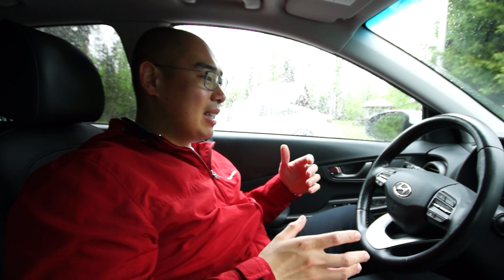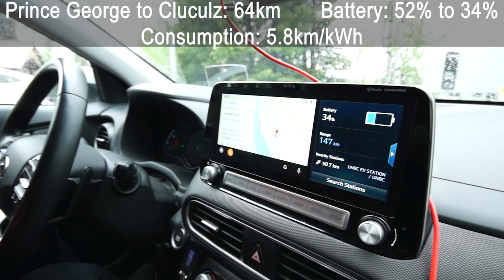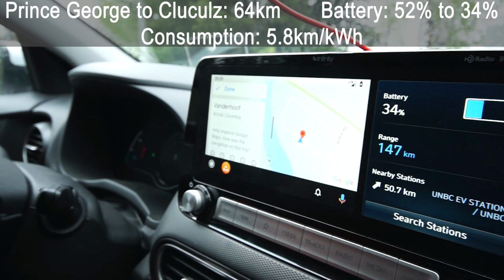Welcome back. We are in this charging station. I'm not quite sure what to call this place. On Google Maps, it's called Vanderhoof. I think it's called Cluculz, but anyway, we're here.